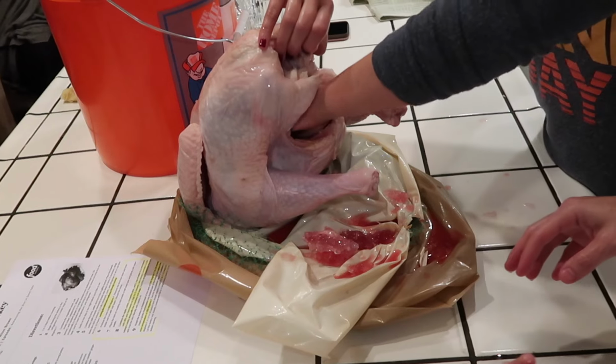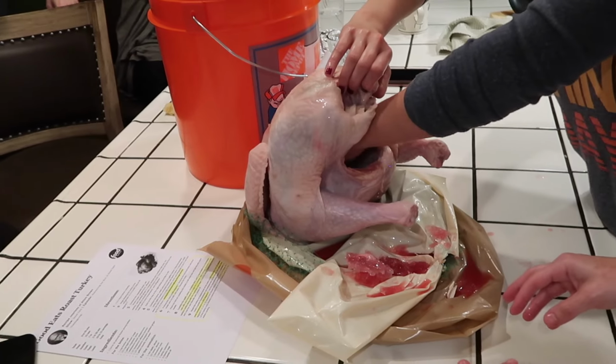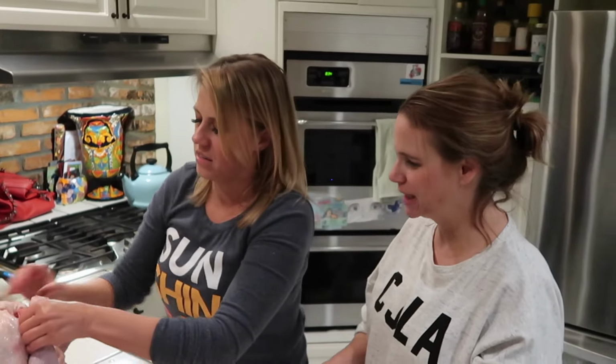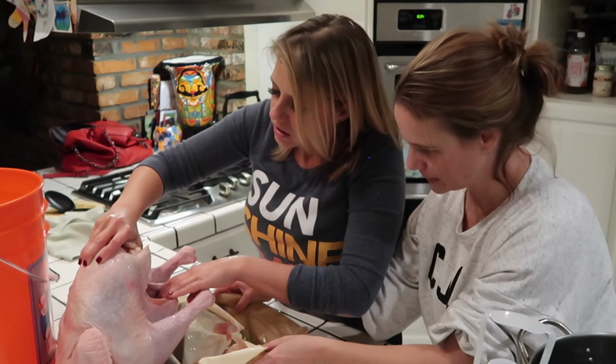Is there more stuff in here? There should be heart and liver. There's a couple of organs. Oh God, I'm gonna have to do this in med school. Yeah, just not vegan. Not currently, but I'm on my way. Okay. Let me make sure you don't get blood on the instructions.